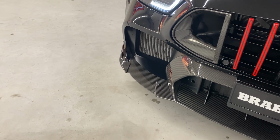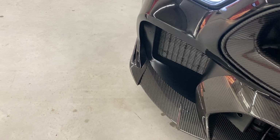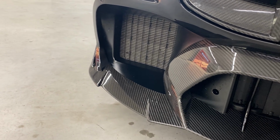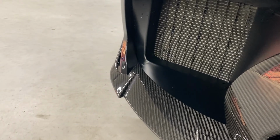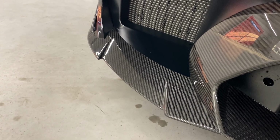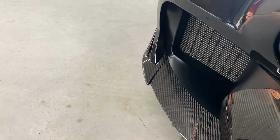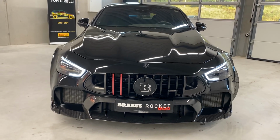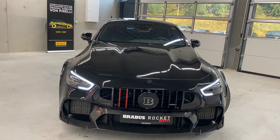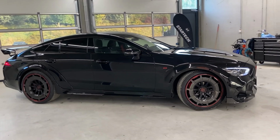Starting with the front bumper, you see there's an overall look finish here, looking very, very brutal. We have bigger intakes here. You see no jetwing design, which we normally know from AMG, finished by Brabus. Here we have a whole new look. You see these intakes, the front splitter, fully finished in carbon fiber. Looks like one single huge part. Just look at this, giving this car a beastie look, more devilish look. I love this.